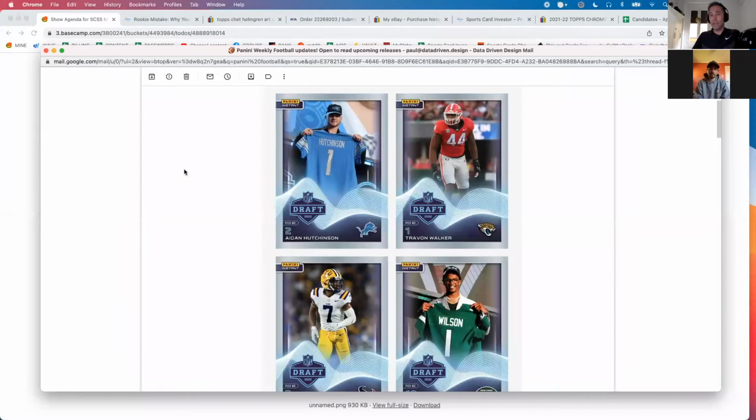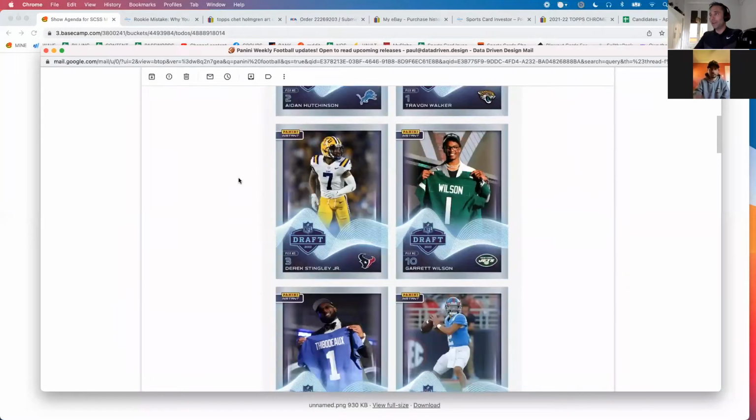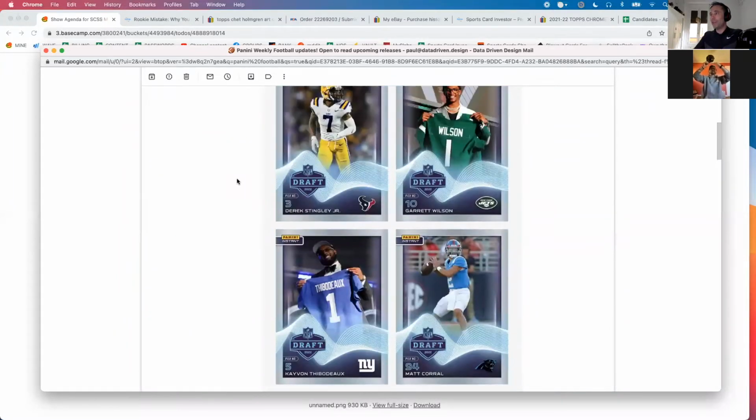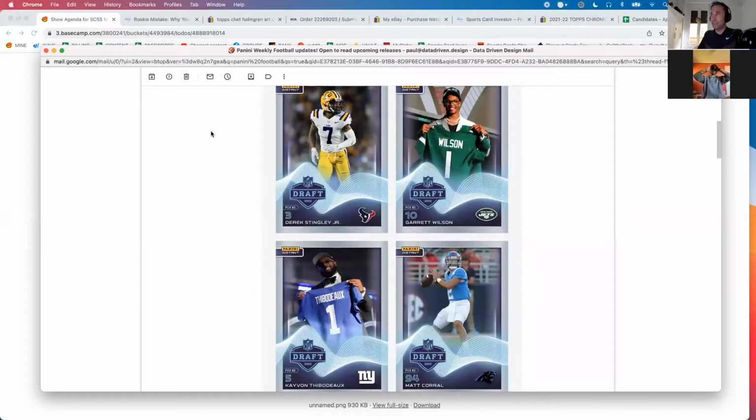Let's hold our thought on whether or not those are investable for one second, because I want to also show on my screen here the Panini Instant from this year. So this is this year's version of the mistake I made last year. You've got your Trayvon Walker, Aiden Hutchinson, Derek Stingley Jr., Garrett Wilson, Matt Corral. So you've got the opportunity to make the same mistakes again that I made last year.